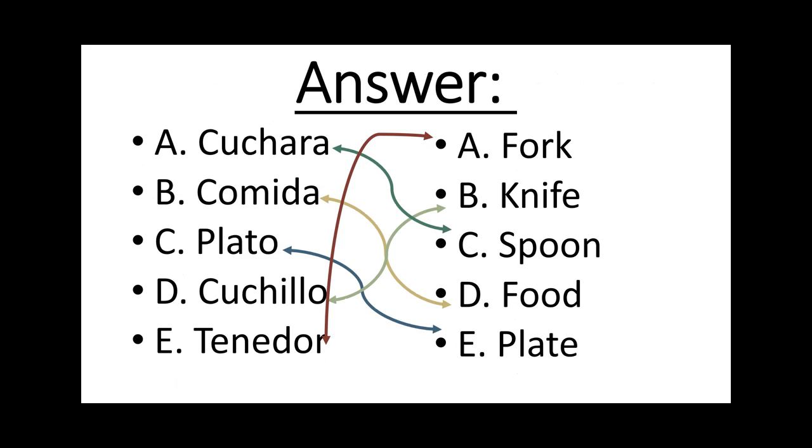Okay, here are the answers. Cuchara is spoon. Comida is food. Plato is plate. Cuchillo is knife. And tenedor is fork.